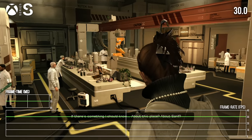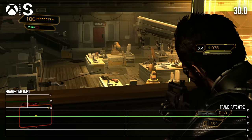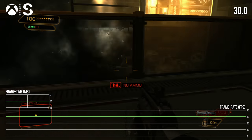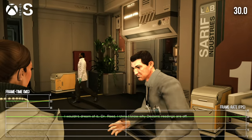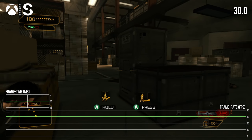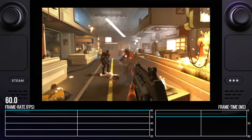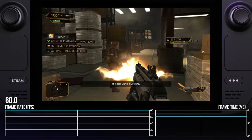On Series S, we're getting a 720p 30 rendition of Eidos Montreal's first-person RPG. There are still some key advances over the game on original hardware. Most notably, the framerate is a locked 30fps, unlike the 360 original, which could be a bit shaky. But the performance targets are all identical to the original code. The Steam Deck is more than capable of turning out a locked 720p 60 here on the default settings, with plenty of performance overhead to spare.